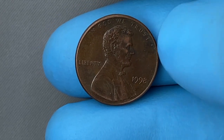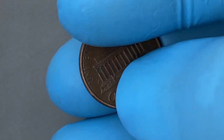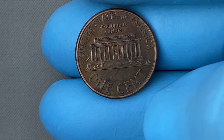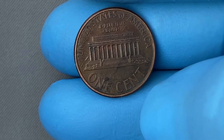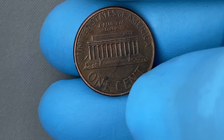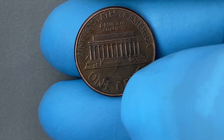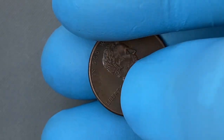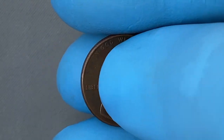A conclusion: so, the next time you're going through your spare change or cleaning out your coin collection, be sure to keep an eye out for that 1998 penny. You could have one of these rare, valuable versions hiding in plain sight. Remember, it's all about the details, the doubling, the condition, and the proof-like finish. If you find one of these, you could be holding on to a treasure worth tens of thousands of dollars.